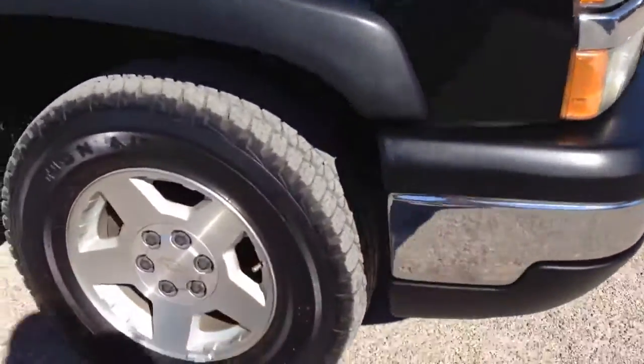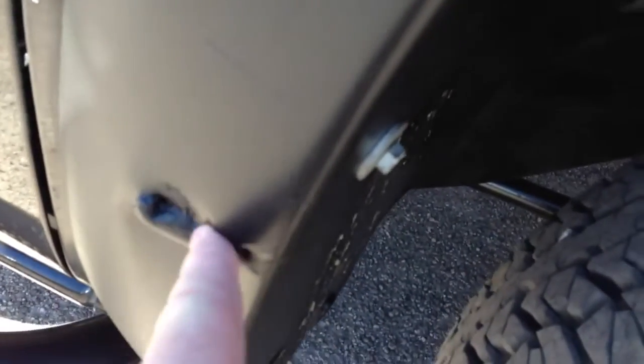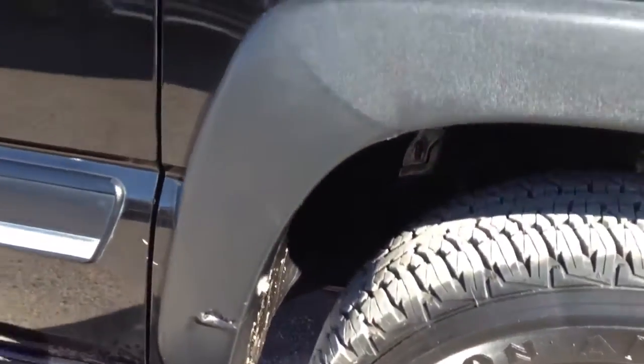Tires in this thing are great, all the way around. At least, gosh, I would say at least 80 or 90%. I don't think you need tires for a long time. See a little scrape here. See a little chunk out of the fender plastic there. What else I see? Saw a couple little dots of touch-up. Bang, bang, bang, bang, like little rock chips right there.